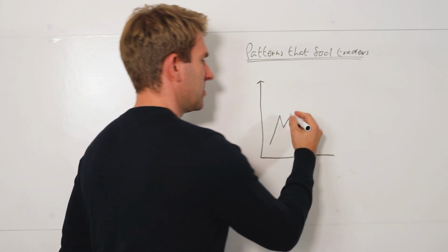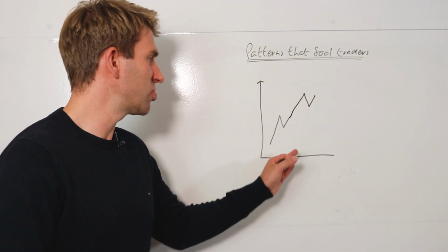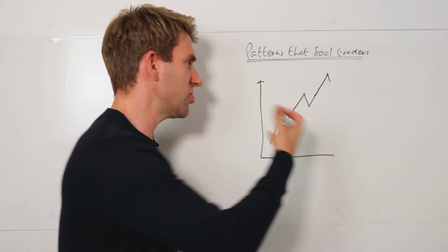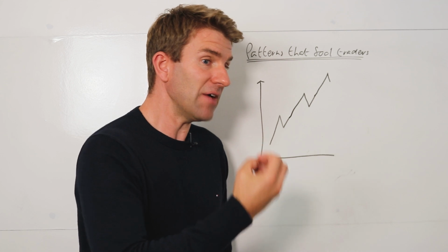But what about this? We're just continuing on. The trend is just starting. Double top. You get the idea. There are so many patterns like this that, when you first see them, you've got to be careful how your bias is.